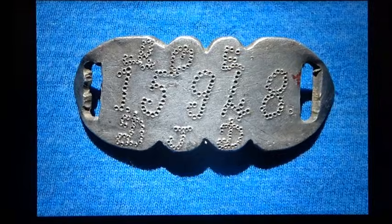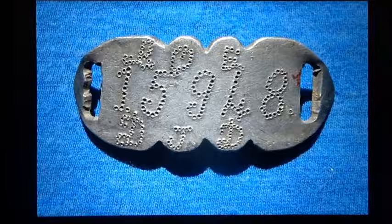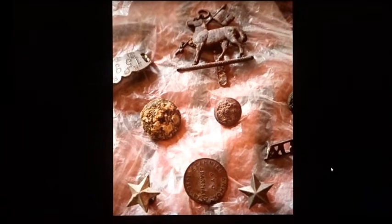Hello everyone. In today's video we're going to talk about this interesting identification bracelet / identification tag. So this is an object that was initially found in the western desert in Egypt. During one of my visits there, the Bedouins told me that a guy had found a few things from the war, like accumulated them over the years. And this is the picture of the things as they showed it to me at the time.